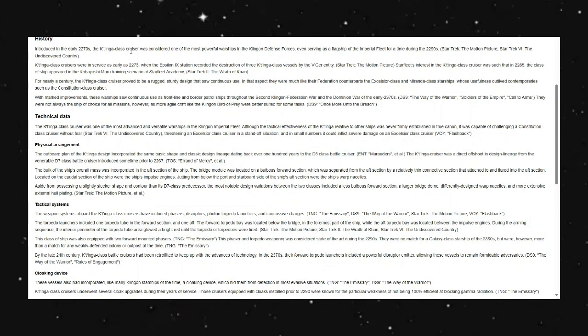Technical data. The Katanga class cruiser was one of the most advanced and versatile warships in the Klingon Imperial fleet. Although the tactical effectiveness of the Katanga relative to other ships was never firmly established in canon, it was capable of challenging a Constitution class cruiser without fear. And this is from The Undiscovered Country. It could threaten an Excelsior class cruiser in a standoff situation, and in small numbers, it could inflict severe damage on an Excelsior class cruiser. Voyager, Flashback.